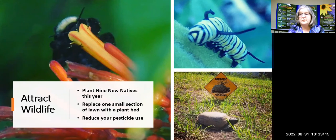Do you have to have all natives to have a Florida-friendly yard? No. Are natives going to attract more wildlife for you? Yes. So if this is your goal, just planting those 9 new natives is going to get you more wildlife. Another thing you can do is take one small section of lawn, maybe an area that just doesn't want to behave as a lawn, and make it a plant bed. Or take the plant bed you already have in front of your house, scooch it out another foot or 2 over time, and put in those native plants, those wildlife attracting plants. Simple steps that you can do.